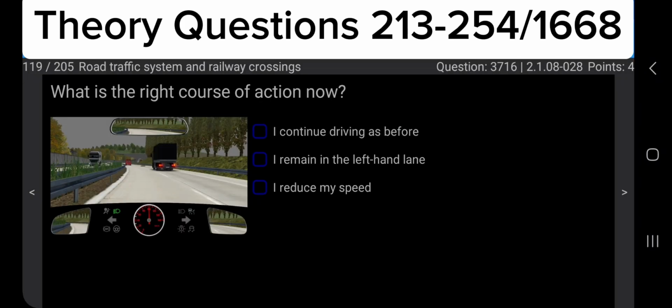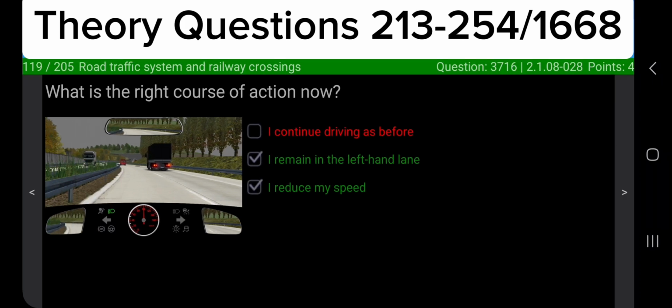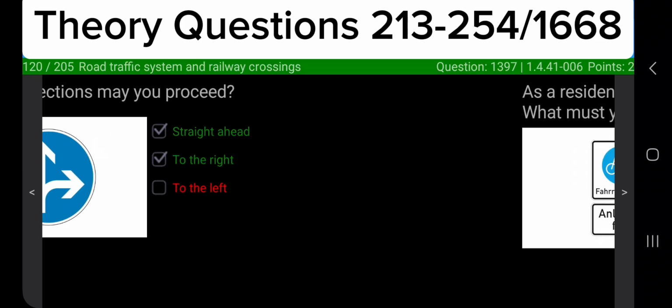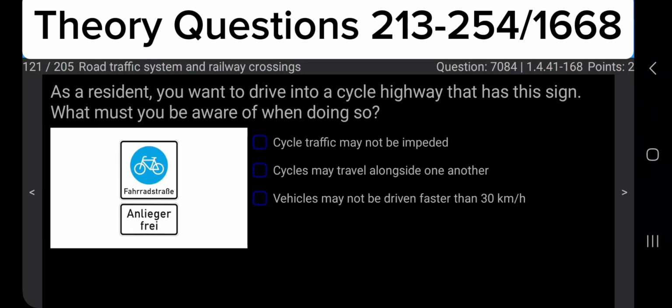I continue driving as before. I remain in the left-hand lane. I reduce my speed. In which directions may you proceed? Straight ahead. To the right. To the left.